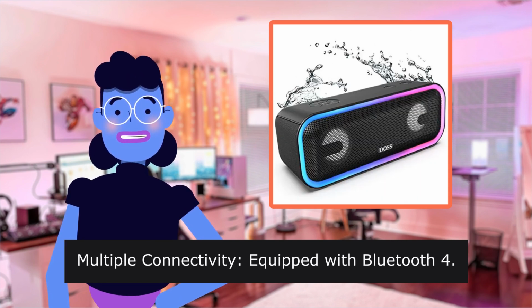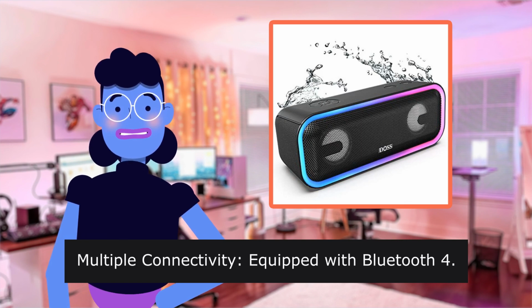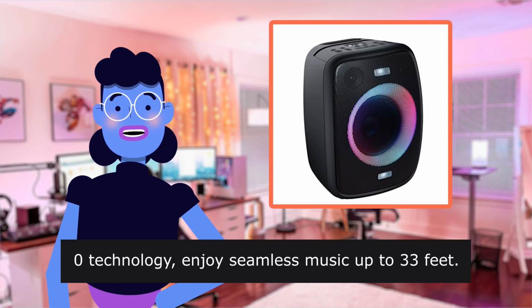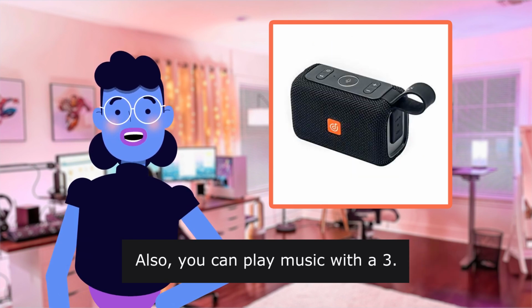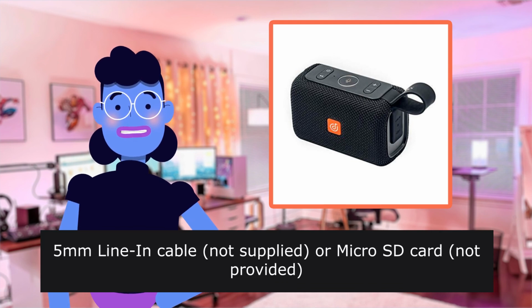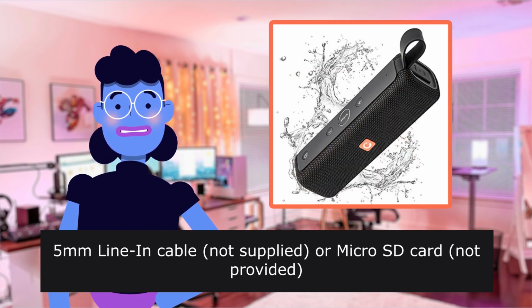Multiple connectivity, equipped with Bluetooth 4.0 technology. Enjoy seamless music up to 33 feet. Also, you can play music with a 3.5mm cable not supplied or micro SD card not provided.